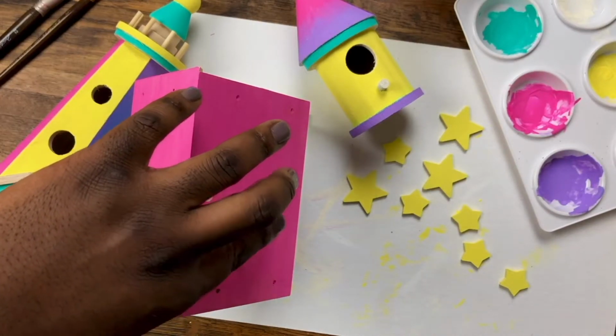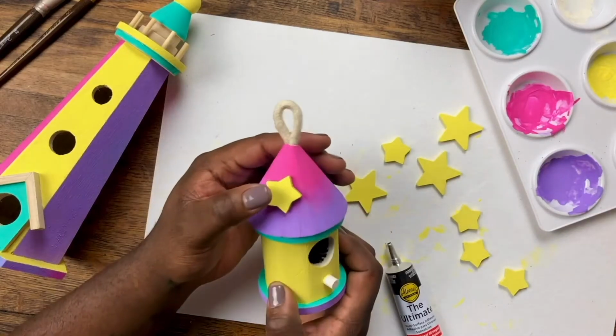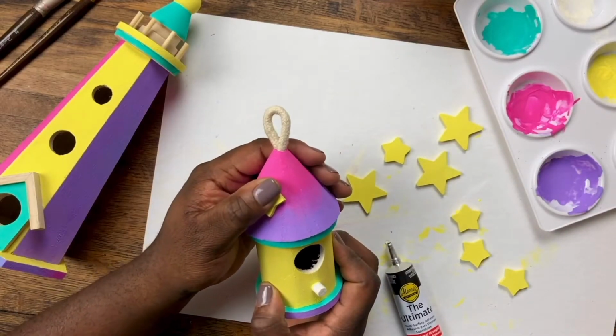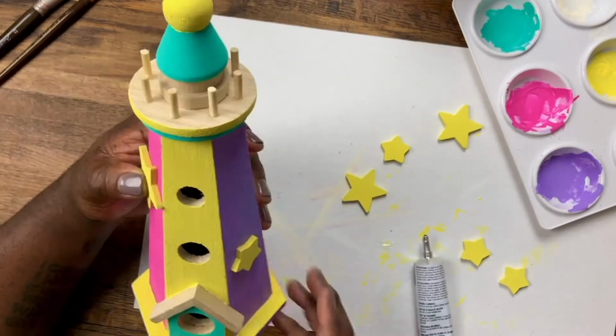You can check your local craft store for small wooden pieces of all kinds. There are letter shapes, there are music notes, there are emojis, and pretty much every kind of little embellishment you can imagine.